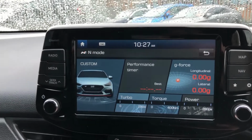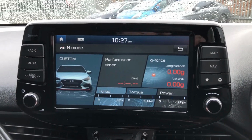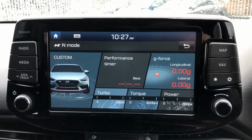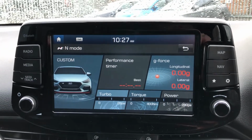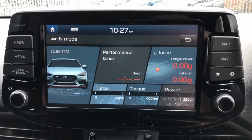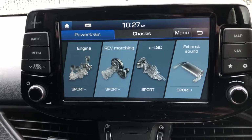Now this is where it really comes into its own, and you can see that it gives you that awesome detailed description of everything that's happening with your car. Everybody knows if you've got a hot hatch or a track-made hot hatch performance car that you can take on the road, you need to know what's going on at all times, and this is no different. You've got the N mode custom setup here.